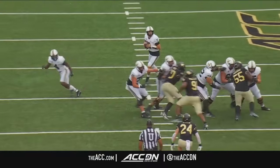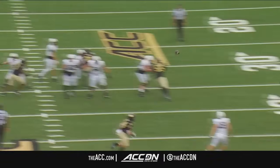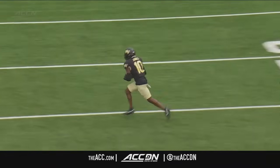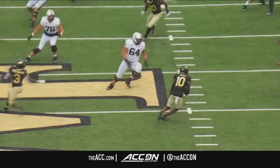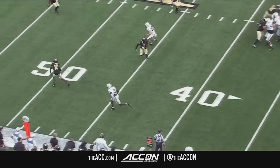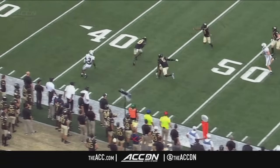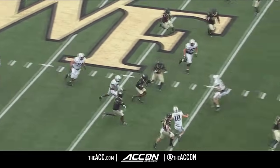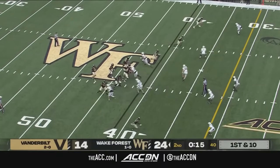Tight end Logan Kyle here, and he just throws it high. I mean, it's just not a very good ball. He's got Kyle wide open, sitting on a little curl route from the tight end position, and it just sails on right there in between two Wake Forest defenders, and I think the pass just gets a little... Back-to-back weeks he's had a pick.